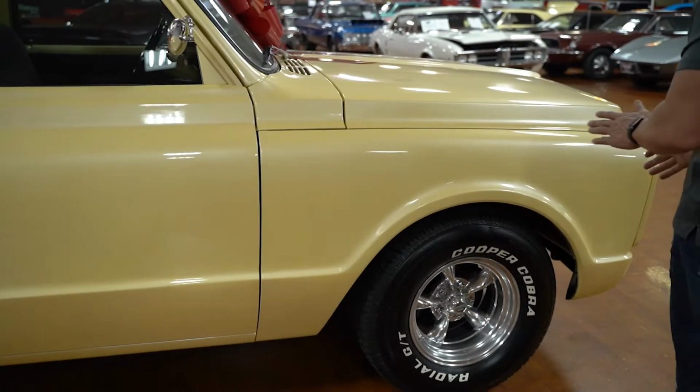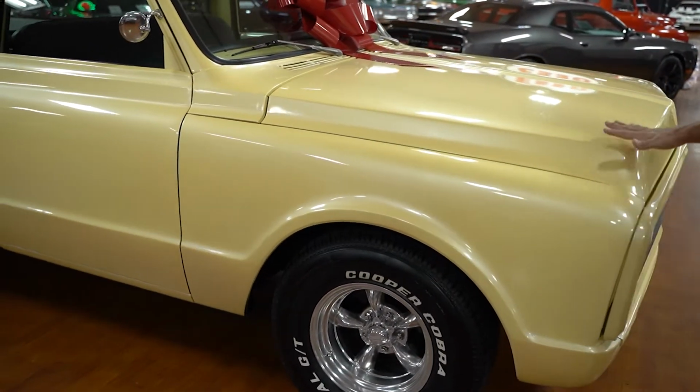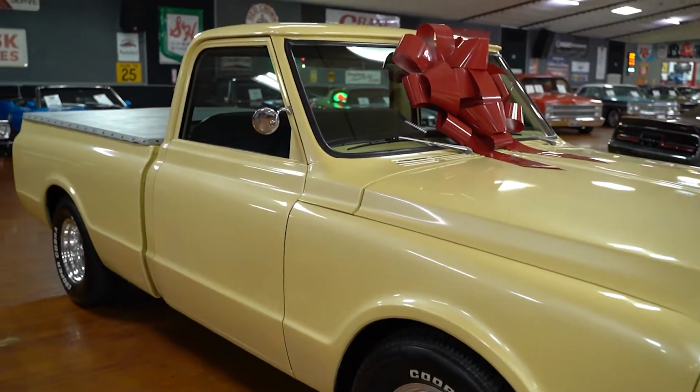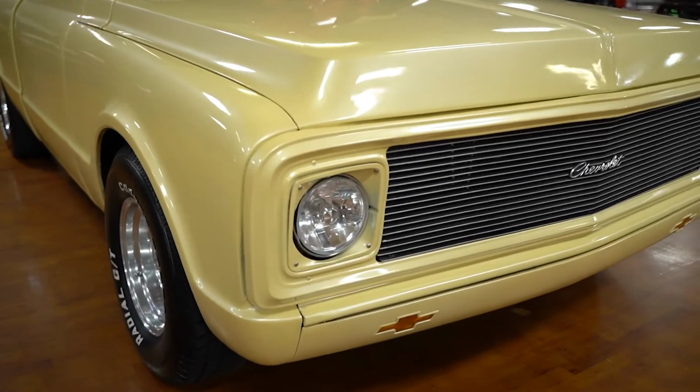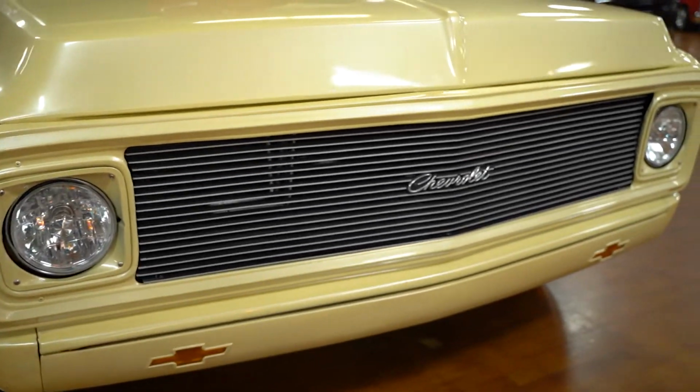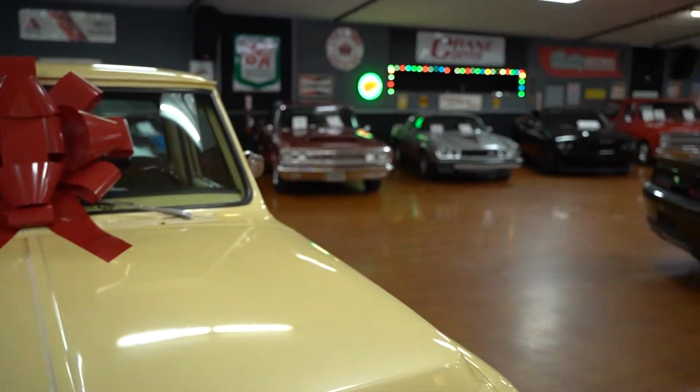The paint on this truck is laid pretty nice. There are no paint blisters, no blemishes to speak of, no cracking, no areas of fade, no concern. Really, really good looking truck all the way around. So we're going to take it out on a rack and we're going to put it in the air.